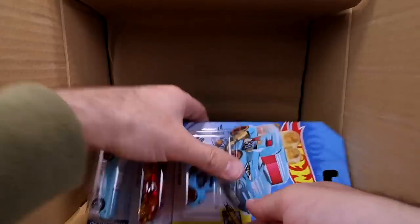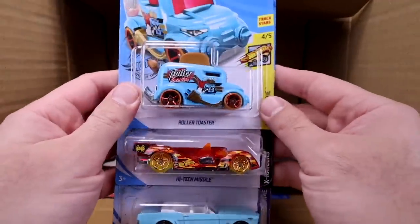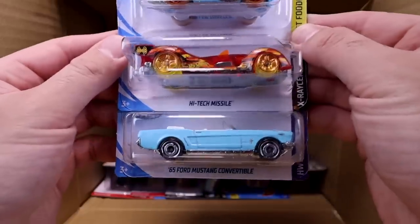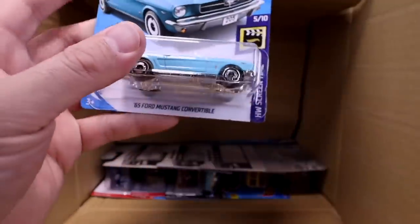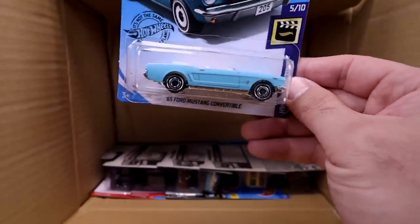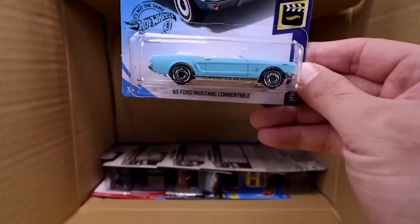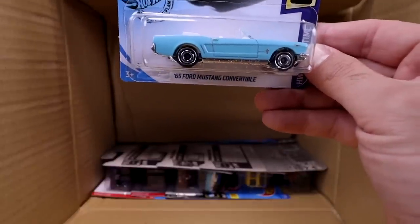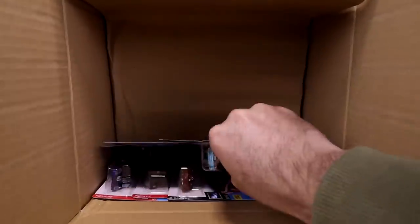And next up beside that, we've got the Roller Toaster, always a fun casting, the High Tech Missile, and ooh, this is a new one. This is a new one as well. We got the 65 Mustang Convertible. And actually, funny enough, they did make this one previously, but they haven't released it for a while, so it's kind of fun that they have it. So here we go. We'll put that one aside.